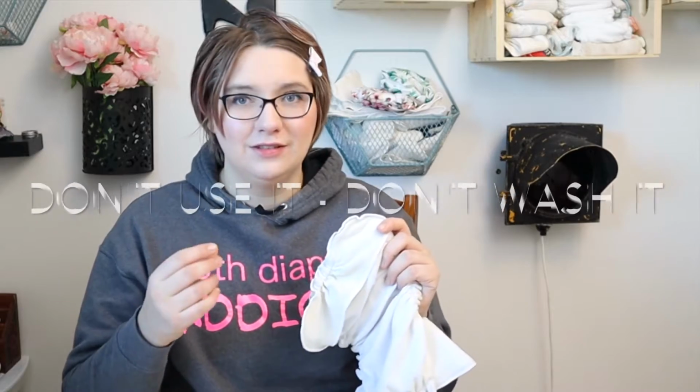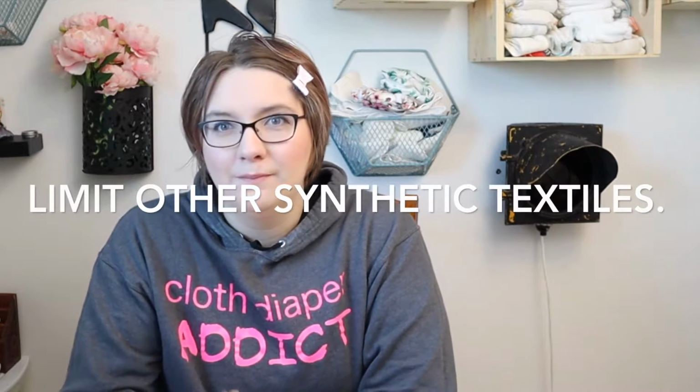And then step two is you can opt out of using it. So maybe you don't use these as much, or you just don't use your microfiber. You can also just reduce other synthetics in your lifestyle. Maybe microfiber works really well for you, and that just means that next time you go buy something, you think about it, if you're debating between a synthetic version and a natural version, that you choose the natural version. Sometimes it's about making other changes in our life to help the bigger picture.